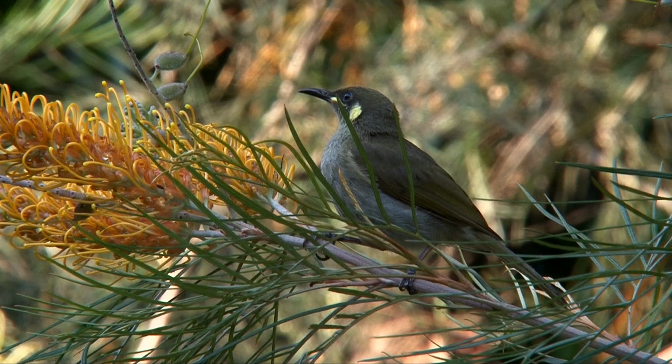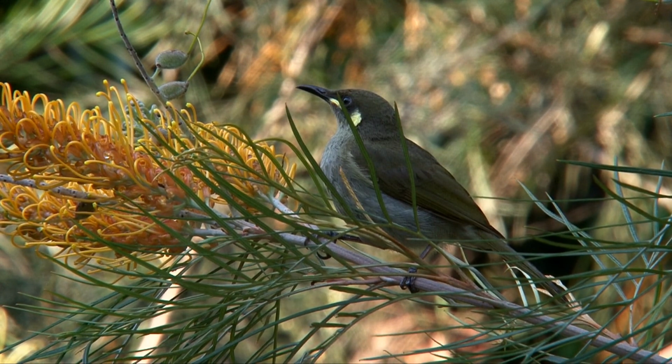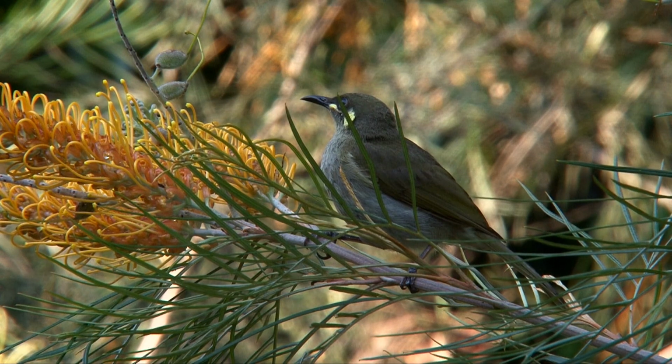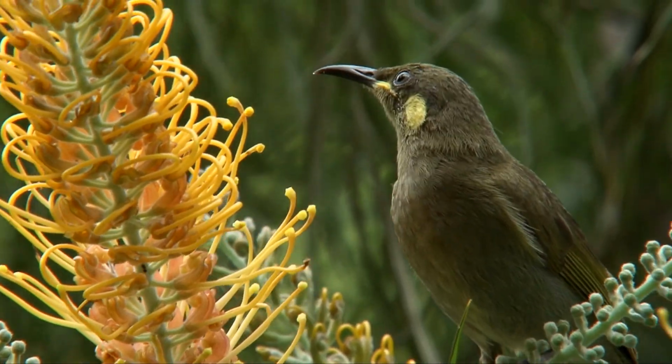Adults have a blue-grey eye, while Lewin's has a bluish eye, and yellow-spotted has a brown eye. Found on the Cape York Peninsula and southern New Guinea.